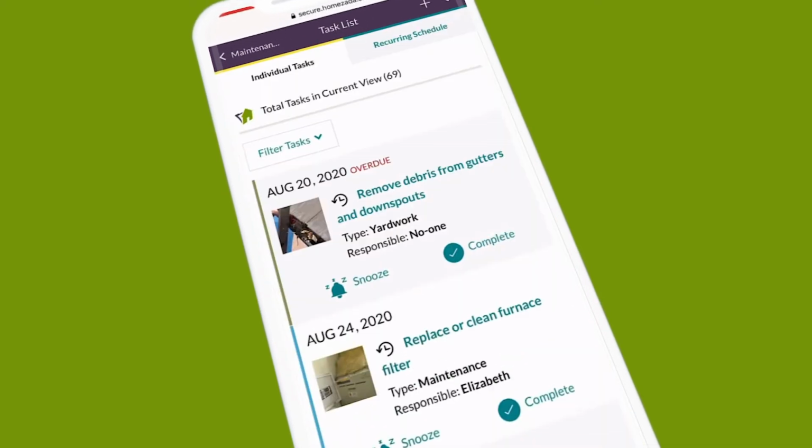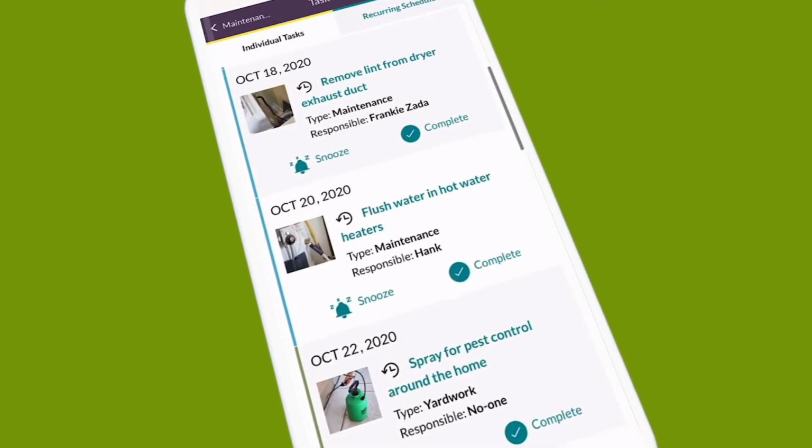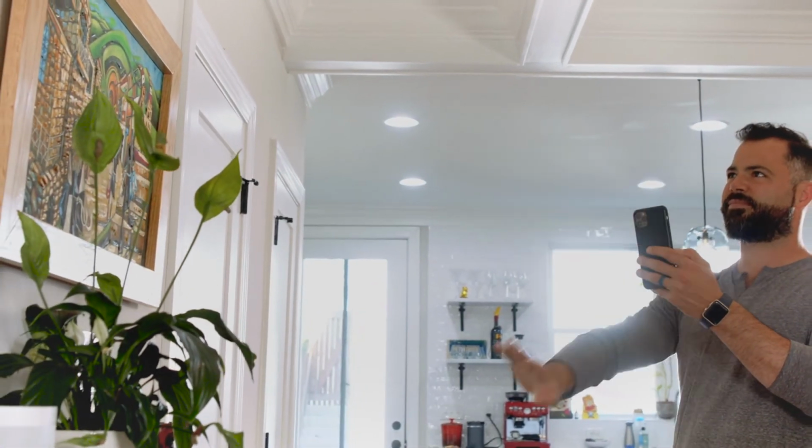The home maintenance schedule automatically reminds you of important seasonal checklists to ensure that you keep your home safe, healthy, and operating efficiently. Plan and manage all your remodel, landscaping, and design projects in one place.